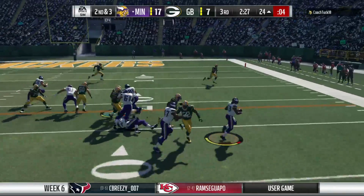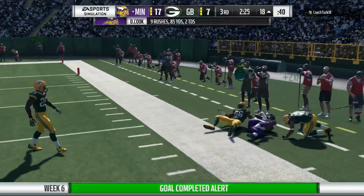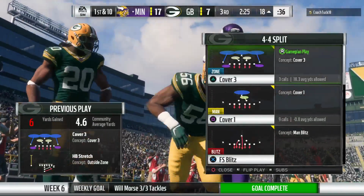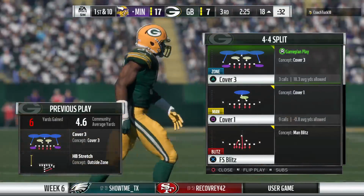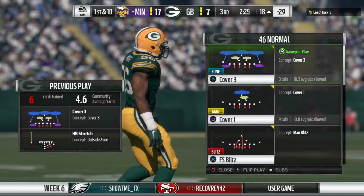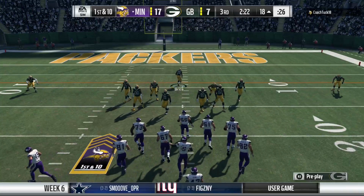They run it again with Cook. They get 6 on the pickup there as the drive will continue. Third quarter and you've got the lead. You're not ready to go into that 4-minute offense to close the game out, but a running game can really benefit your team right now. And a new set of downs here after picking up the first on the ground.